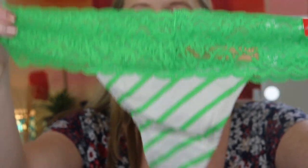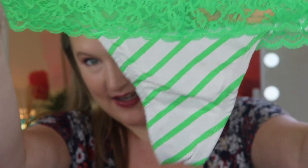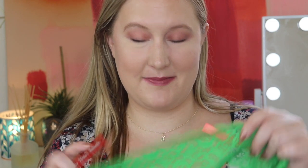They feel so nice and soft and comfy. The next item is a thong, and this is green and white, perfect for the March holiday as well. It has some green lace here, and then some striped design on the bottom. Here is the back. This is actually by Miss Vicky's Intimates, and it is $12, made with 95% cotton and 5% spandex.